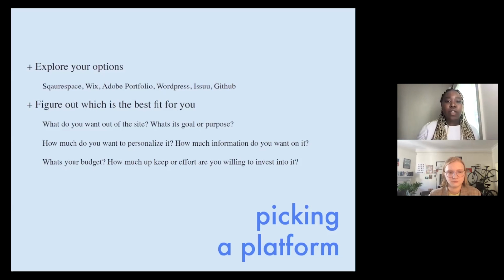And a big part of figuring out what platform to pick is figuring out what's best for you. So you have to ask yourself a couple questions. What do you want out of the site? What is its goal and purpose? Is it just to show off your skills? Is it to present certain kinds of work?